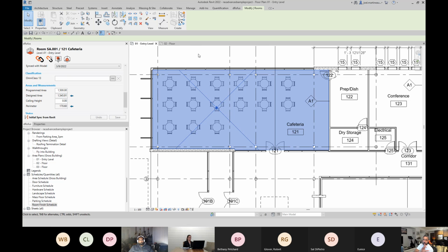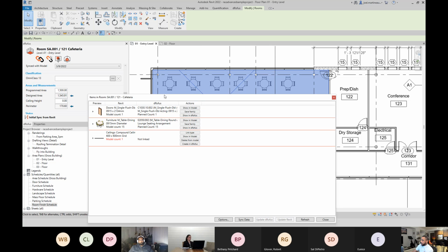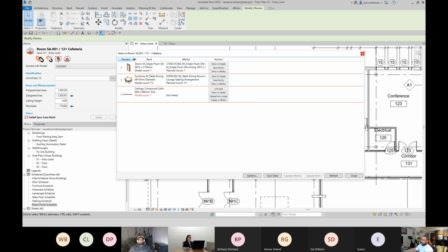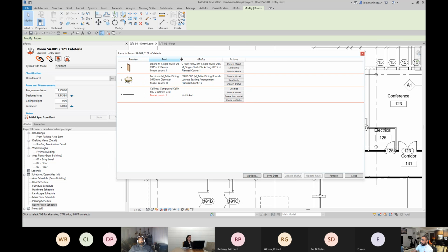So in dRofus, we saw in terms of room data, those qualitative requirements. But when it comes to the quantitative requirements, this is where we can start to look at validation. I have the opportunity here to click this little button that says items in room. What this is showing us is that in the case of this particular room, we have 3 columns: the preview, Revit, and dRofus.